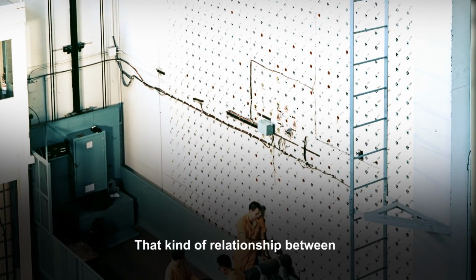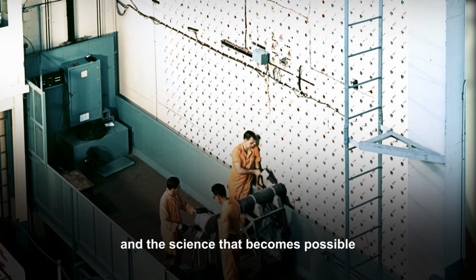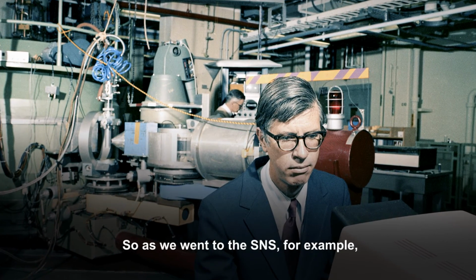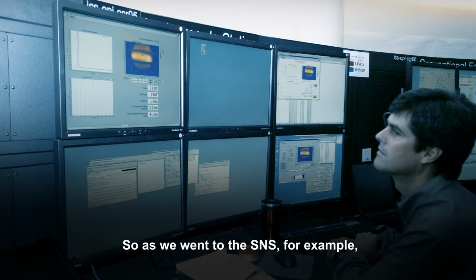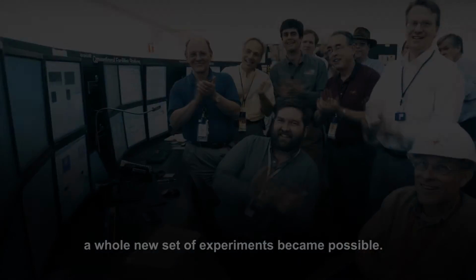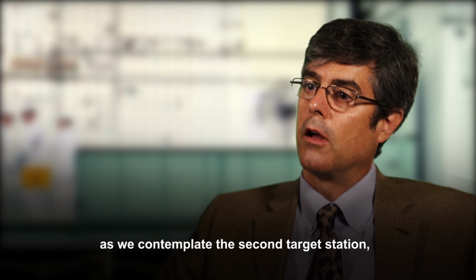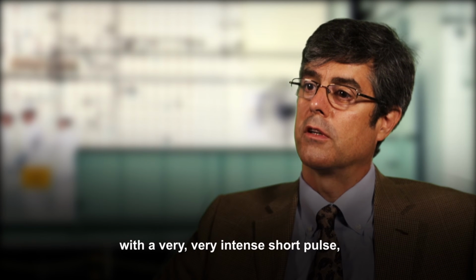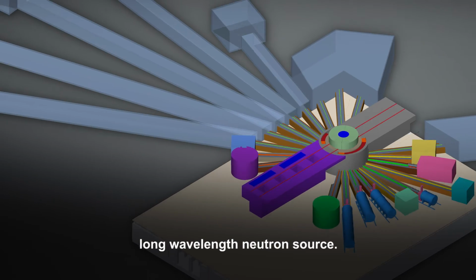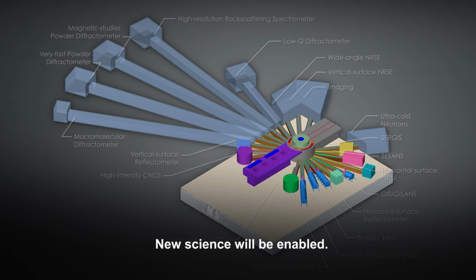That kind of relationship between the performance of the sources and the science that becomes possible is still with us today. So as we went to the SNS, for example, a whole new set of experiments became possible. And we're kind of looking at the same possibility as we contemplate the second target station with a very, very intense short pulse, long wavelength neutron source. New science will be enabled.